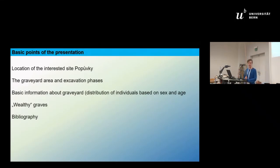These are some basic points of my presentation. First of all, I would like to talk about the location of the Popůvky site, and then I will continue to the graveyard area, a description of the excavation phases, and some information about the graveyard.